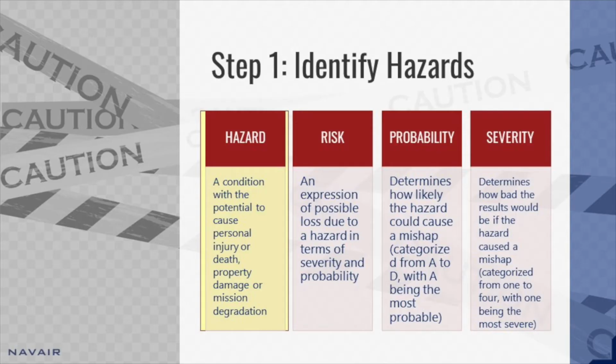Step 1. Identify the hazard. A hazard is any condition with the potential to cause mission degradation, personal injury or death, or damage to or loss of equipment or property. Experience, common sense, and specific analytical tools can all help identify hazards. Decision makers and hands-on workers bring different perspectives and may weigh risks differently. For this reason, a group discussion is critical to Step 1 and helps facilitate buy-in throughout the ORM process.